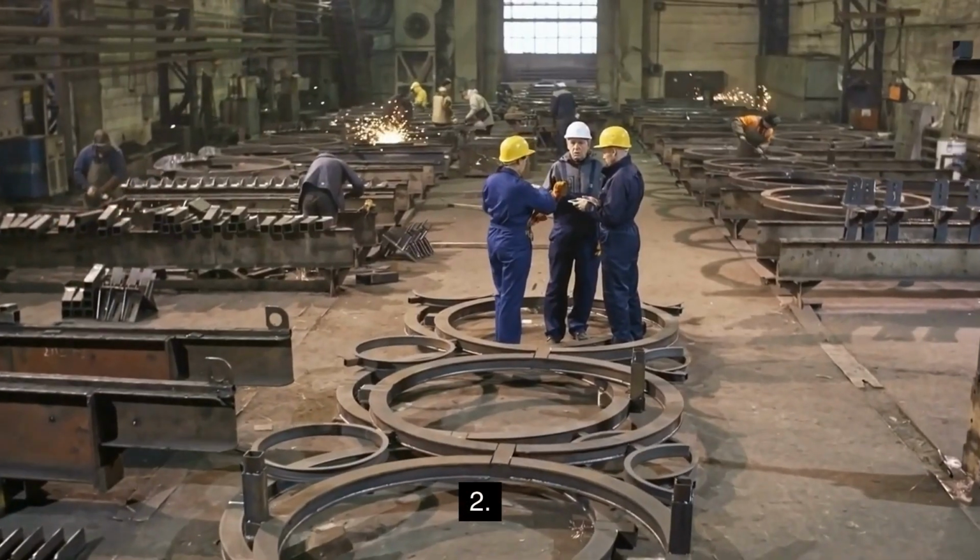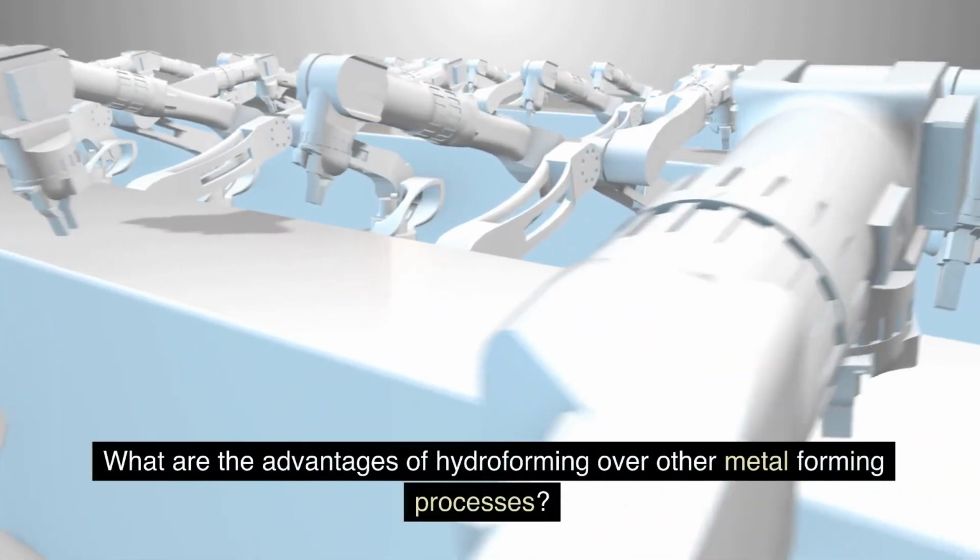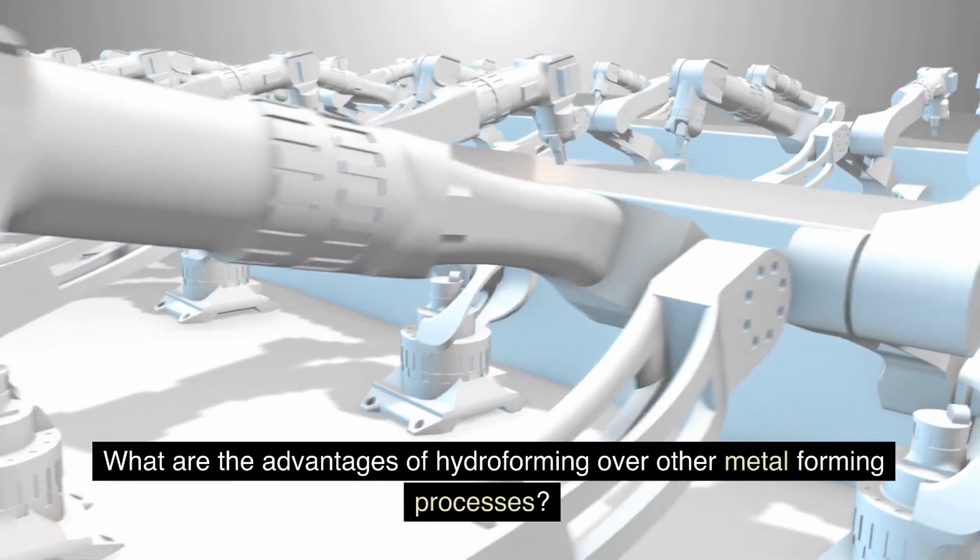2. What are the advantages of hydroforming over other metal forming processes?